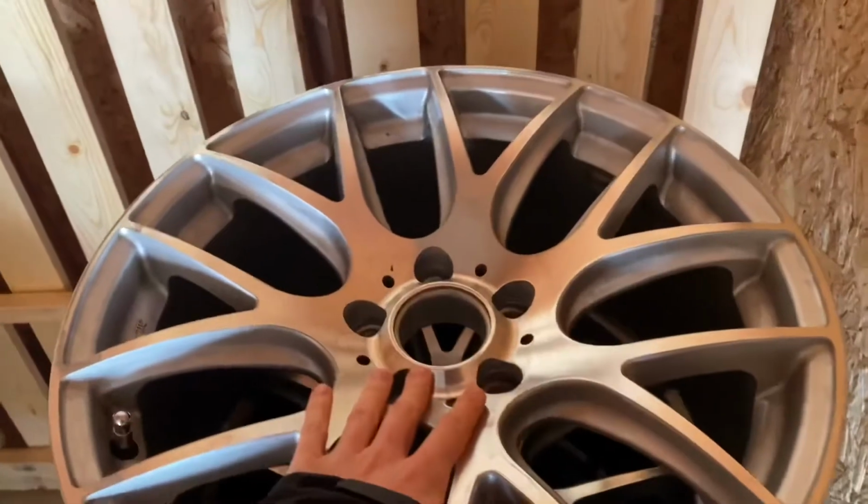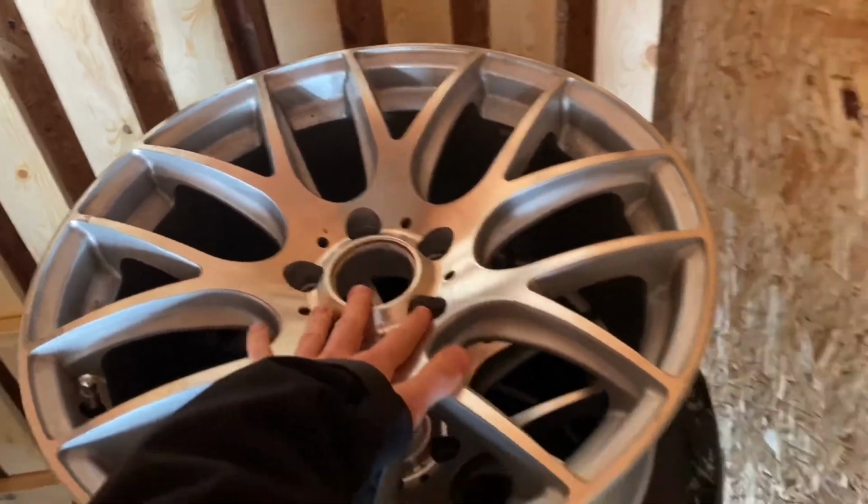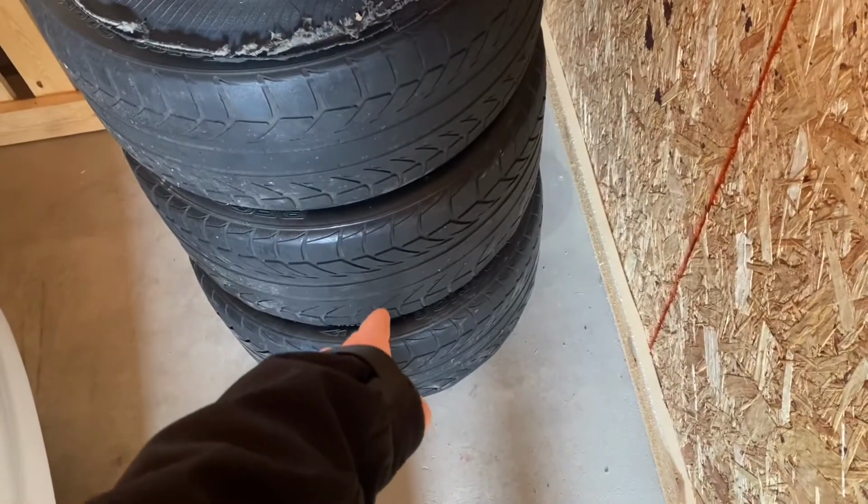Now I think this is the 8.5, which I would use up front, and then those two are 9.5s, I believe. I don't know about you guys, but on the rear of the Trans Am, you can only fit like 275s at the most, to make it look, you know, not shitty.